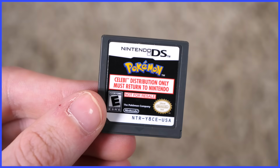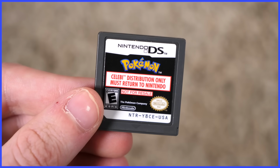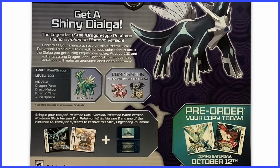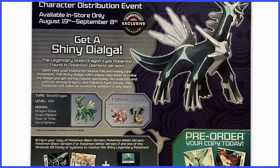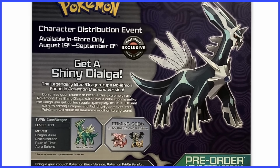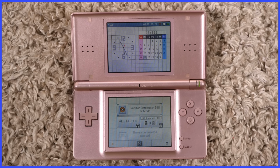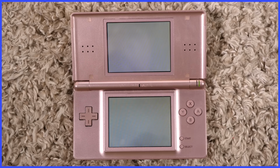Take, for example, this Nintendo DS Pokemon cartridge for Celebi distribution. There are lots of not-for-resale Pokemon cartridges meant for in-store use only to distribute unique Pokemon to customers that visit with their Pokemon games. But of course, with most of these store promotions being pretty much over, if I need my Celebi fix, I own the cartridge, I'm good.